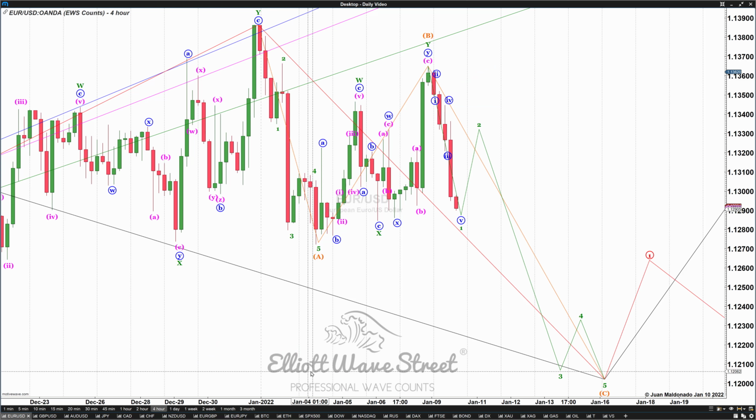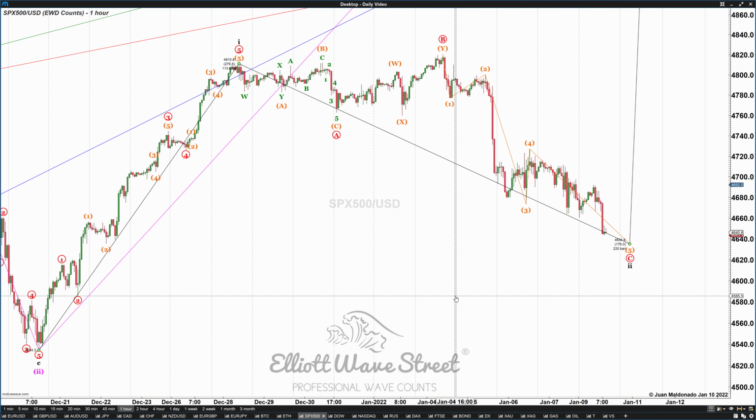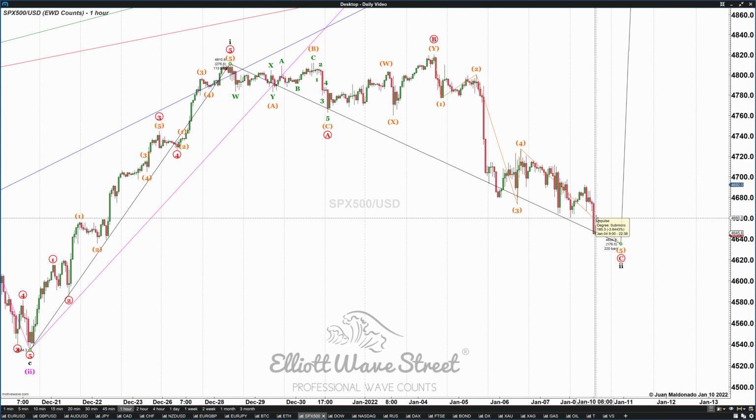Let's have a look at the S&P, then we are going to check the bonds, where we are going to make a special exercise, and then we are going to visit oil. So this is the S&P. The S&P has been selling off. We are in the discount. We are in the best place to plan trades because we are having a good price.